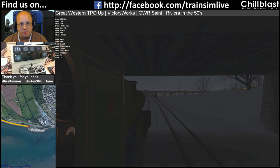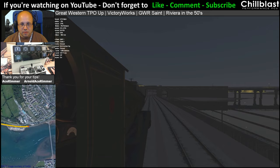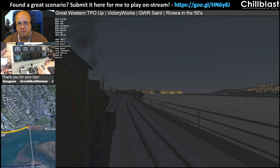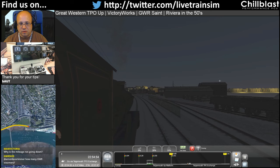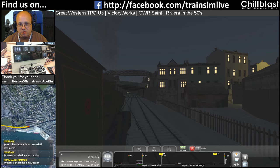I haven't yet found out what the ideal fire mass is on this loco, which is a problem. Can't really see clearly in there, not at the moment. Get the blower going while the throttle is off, which will help get the boiler pressure back up while we're topping up the firebox.